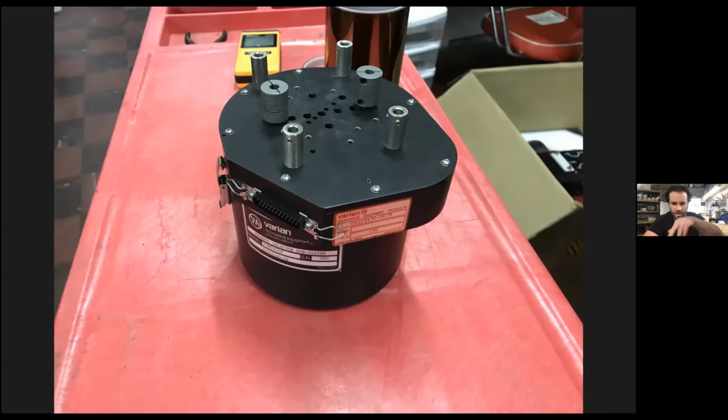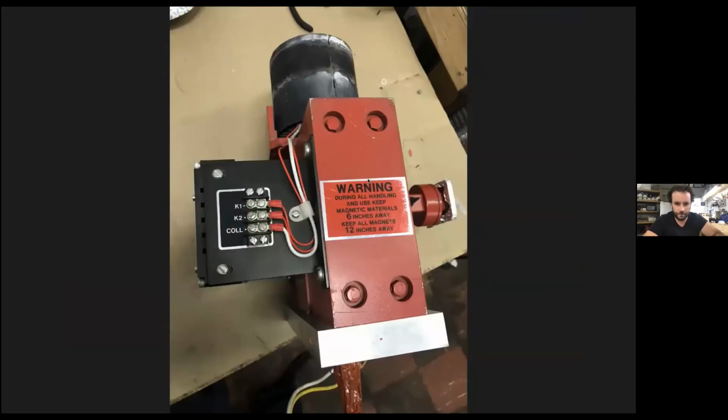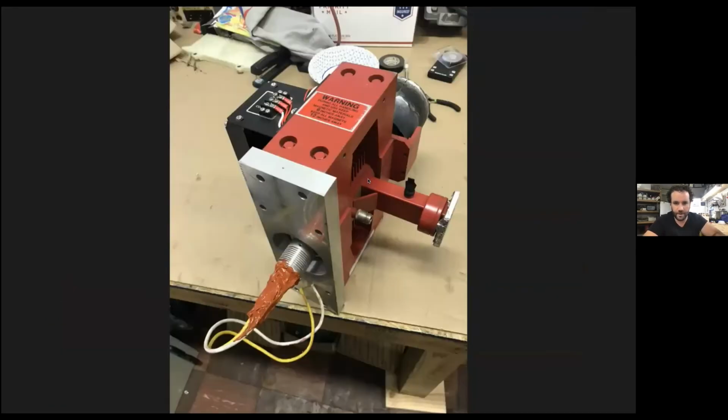This is a channel selector. We didn't end up using this. Here it is from several different angles. It looks pretty small. It is pretty small. This thing weighs almost 100 pounds, and it has extremely powerful magnetic fields. We can't get anything close to it. When we were attaching parts to the output over here, it kept pulling wrenches in. It has very powerful magnetic fields.